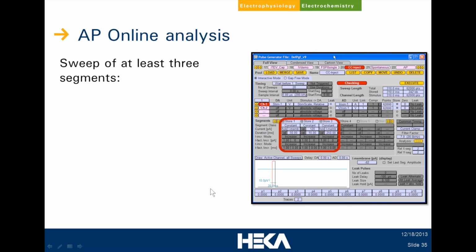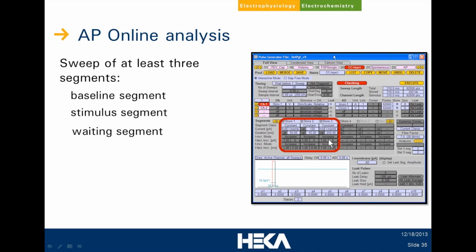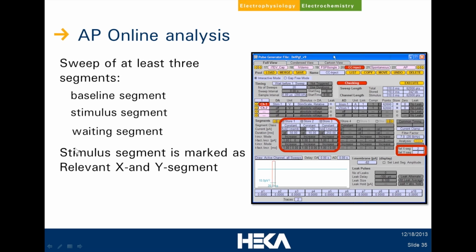For these analysis functions to work, there are some criteria that have to be met. The acquisition must contain a sweep of at least 3 segments, as I mentioned earlier: the baseline segment, the stimulus segment, and finally the waiting segment. The stimulus segment has to be marked as the relevant X and Y. This is exactly the same as we would do with voltage clamp recordings. We are telling the online analysis where to get these parameters from, in this case from the stimulus segment.